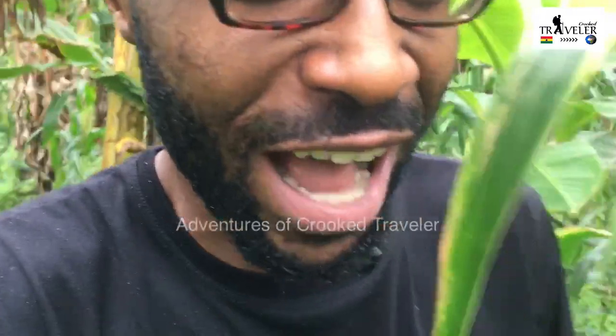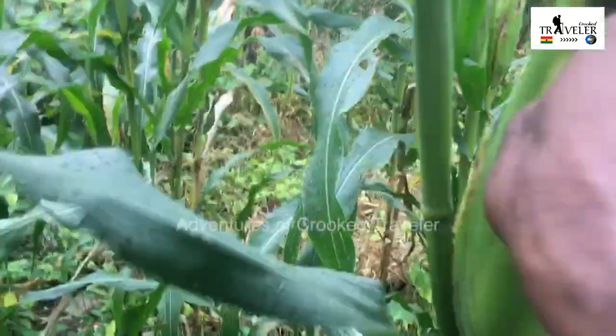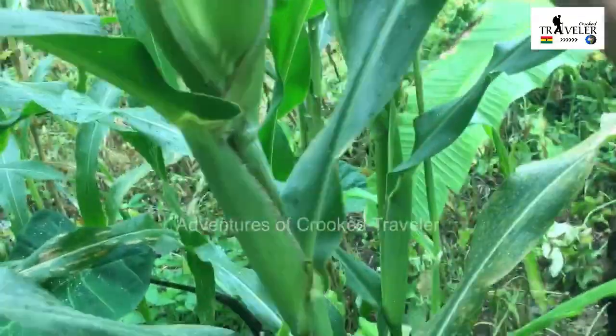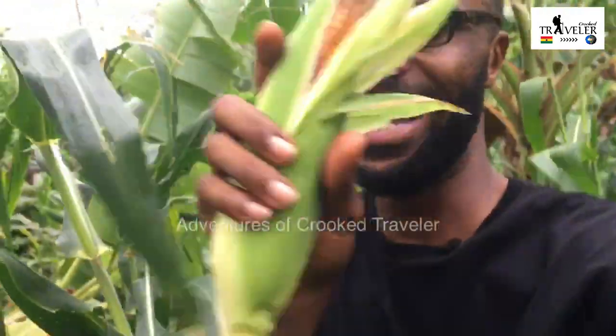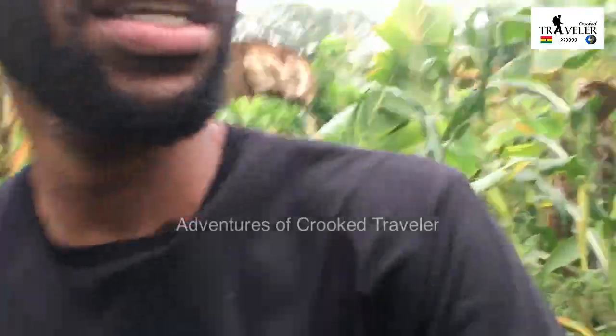So let's go to the next stage then, so that I show you some other things. You can see this corn, this one is ready. Let me show you something. Yes, wait and see. You see, it's very ready, very very ready. So very soon we will harvest it and just make good use of that. So this one I'll take it home, our house over there, so that either we cook or roast it.